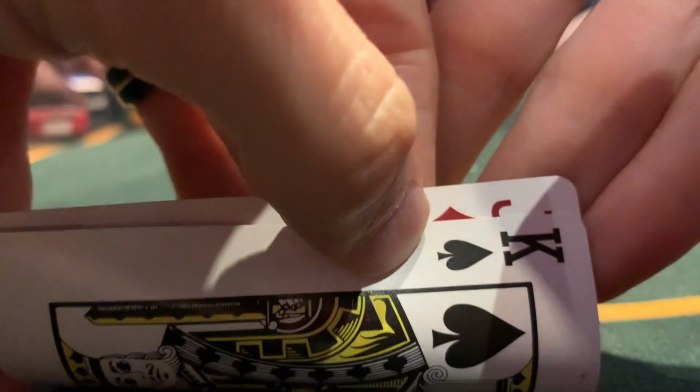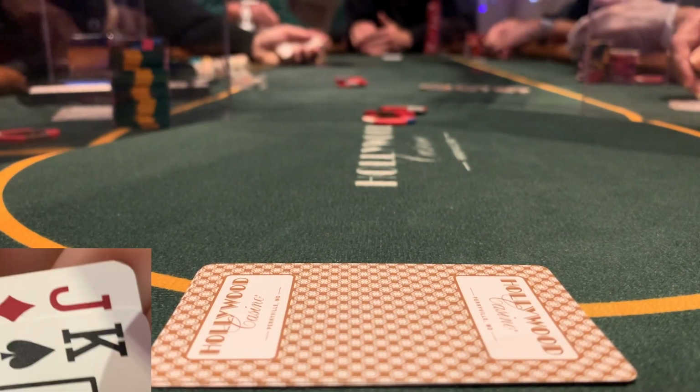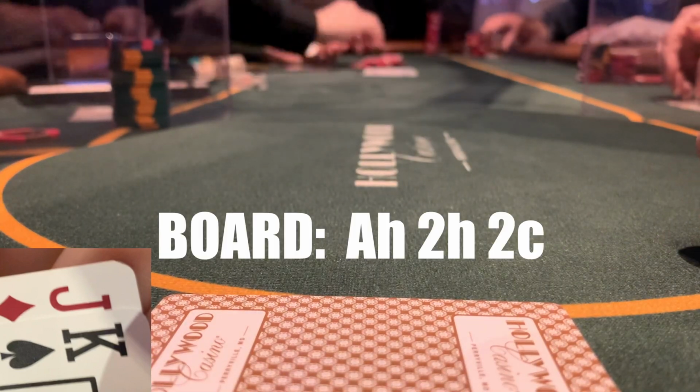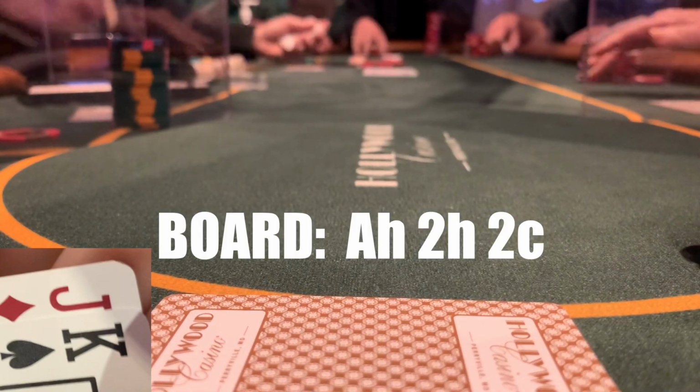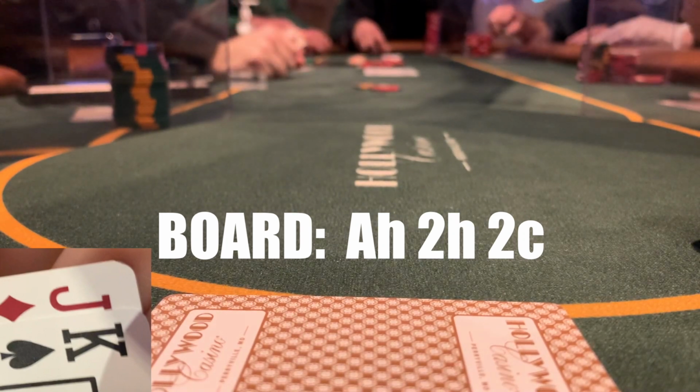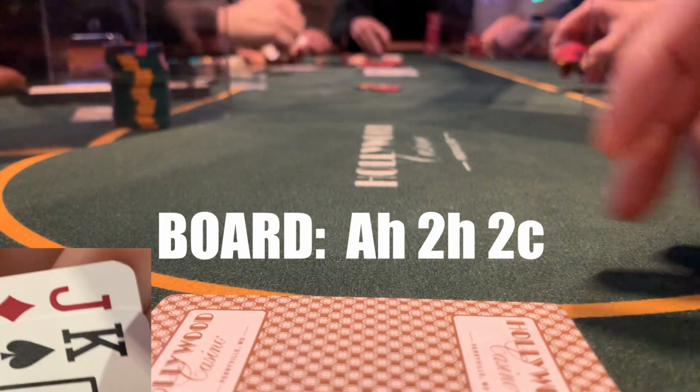I raised to $15 with King Jack offsuit, and almost the entire table calls. I think we end up taking this flop 5 ways. Flop is Ace Deuce Deuce with 2 hearts. Not a great flop for me to bet into 4 other players, so I just check. Dr. Straight Chips bets $30. Gambling Cleaner calls. Sweet Lady calls, and I just get out of the way.